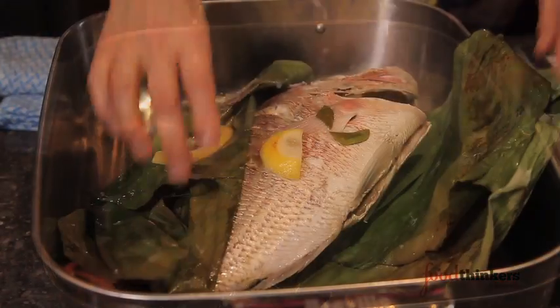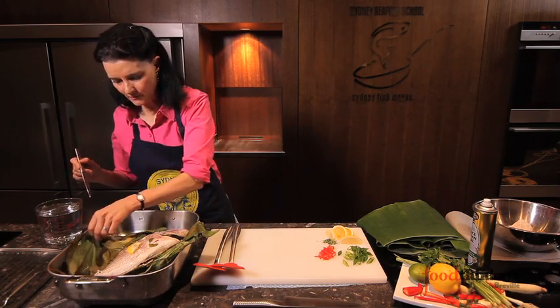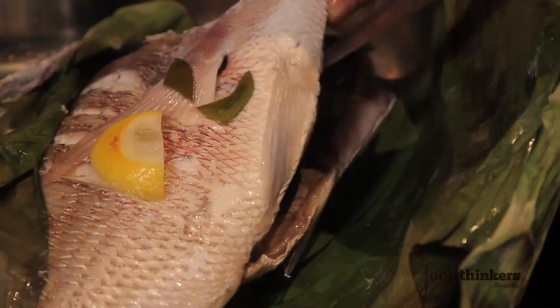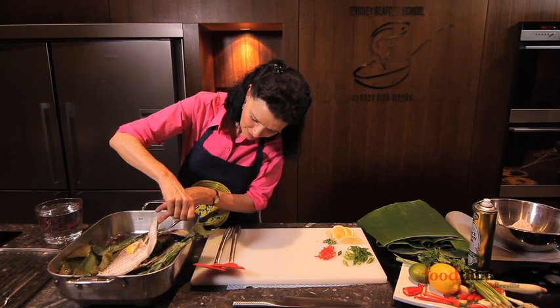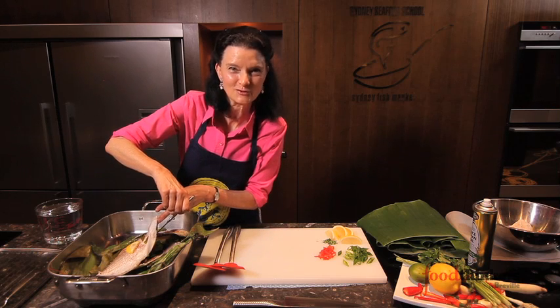Open up the banana leaves, and then we can get the tip of the knife, sharp knife, or you can use end of a spoon. The fisherman that told me this, he said rather than muck up the look of it, just lift up the stomach cavity and have a look to the back of the stomach cavity, because that's the middle of the fish, and if that's white, your fish is cooked.